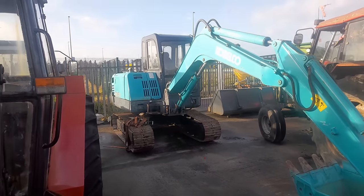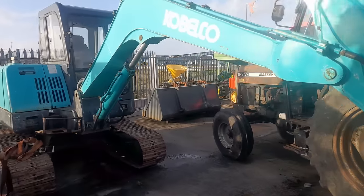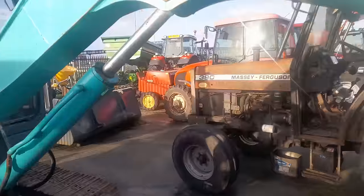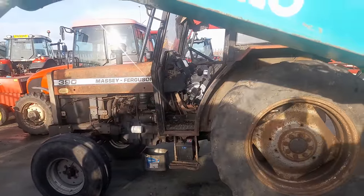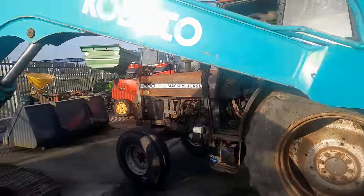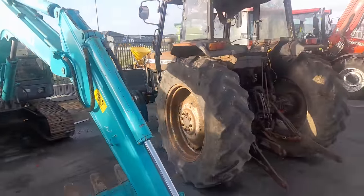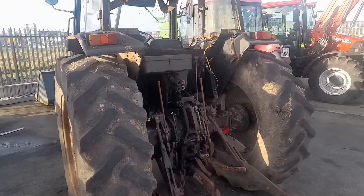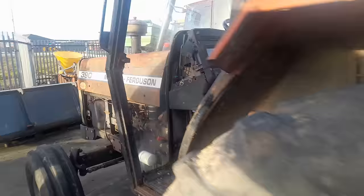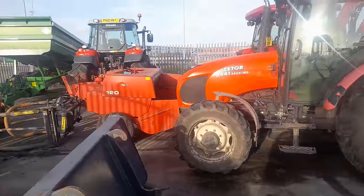Kelebelco 6-ton mini digger with steel tracks. There's a blade and all on it. And of course, we have the fantastic 390 Massey. Now, she could do with a bit of work, a bit of tidying up, but these are a great tractor if they're looked after. Any bit of time and effort put into these, and they are just a wonderful, wonderful tractor. We have another Zetor in the back. I'm trying to keep the camera turned away from the sun. We're going through this stuff hard and fast.